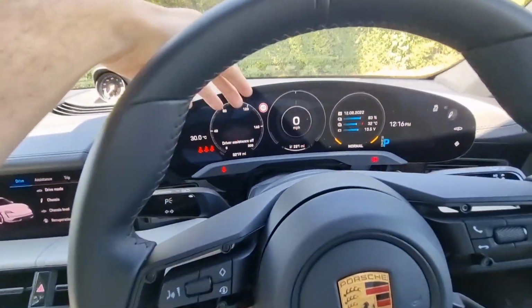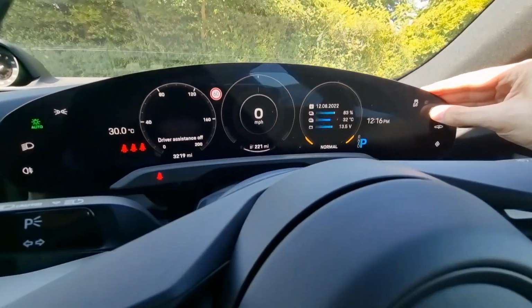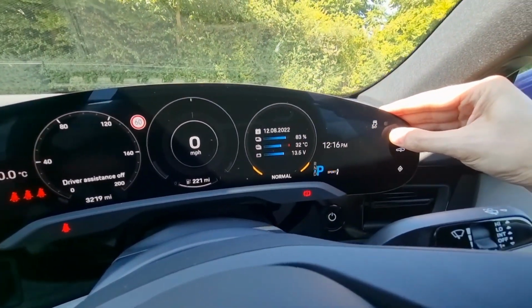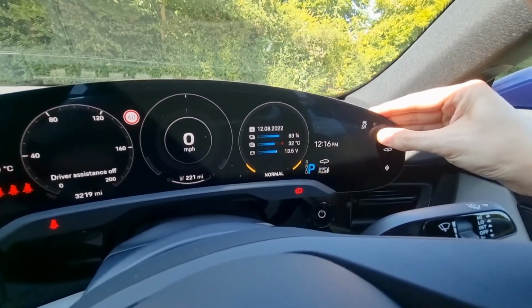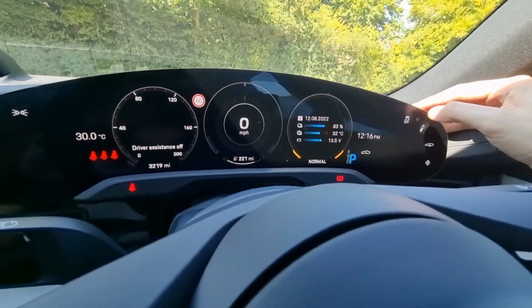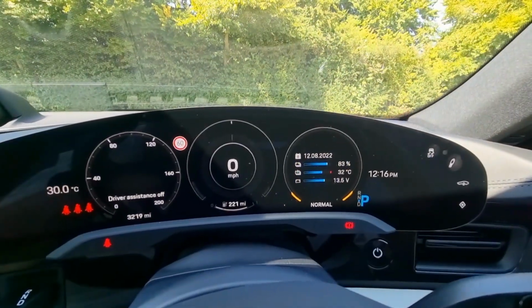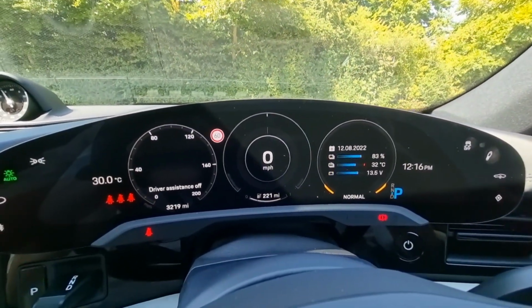So you get the curved dash across here. I really like this because you've got touchscreen options over here. If you want to change things like the ride setting and that sort of thing, it changes between the different options down there, which is good, and you can mess around with the traction control and the ride height and all that sort of stuff there as well. So as you can see, we've got 83% charge, we've got 221 miles of range.